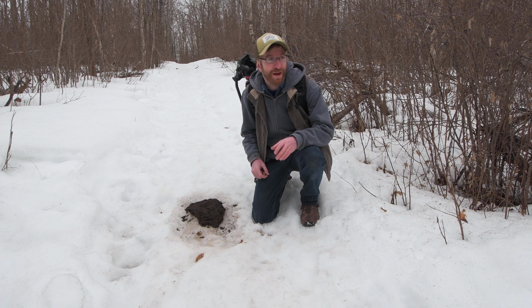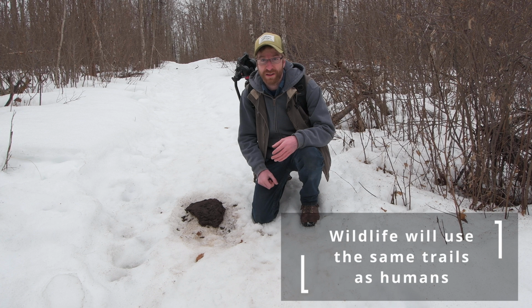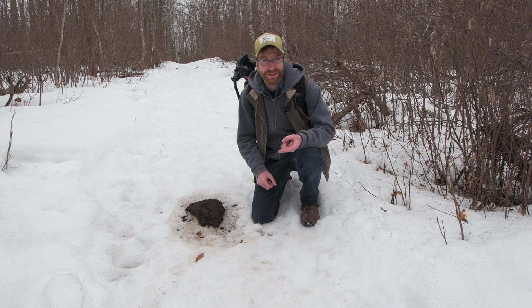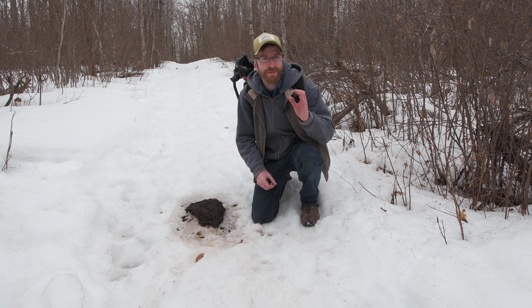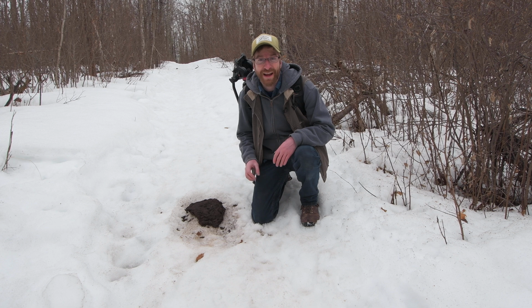So they're probably passing through here, and they're using this trail because it's an easy way for them to traverse through this woodland. I've also seen some tracks, and I'm not sure if they're dog tracks or wolf tracks, because they were pretty big. But I think dogs are actually allowed here, so it could just be someone's dog. But I'm just going to keep going, keep looking for wildlife. The signs are here, so hopefully I'll be able to find one and not scare it away with the sound of me walking in the snow.